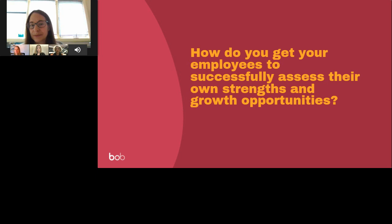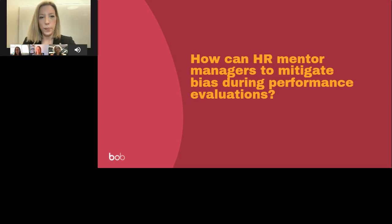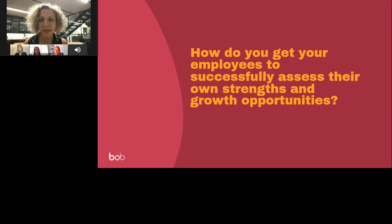Absolutely. To add to that, I think that at the end of the day, having a simple process and forms around the performance review itself that frame the conversation around strengths and improvement areas, and taking that into a growth plan, is also key to making sure we create the right mindset in our employees.